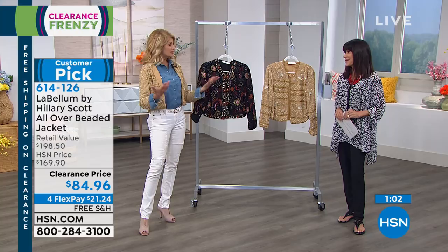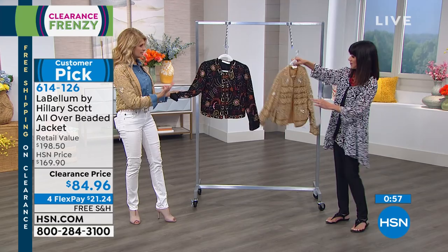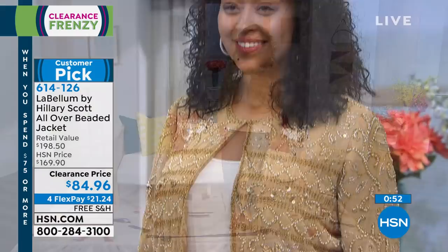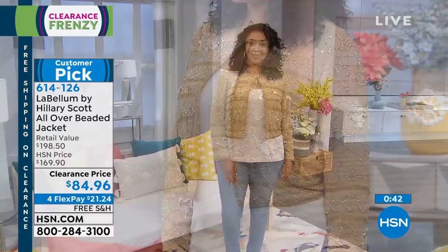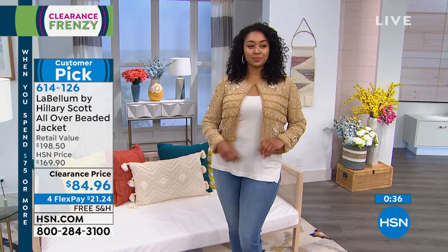One more thing I wanted to mention about these jackets, they're so lightweight. A lot of times when you have just jeweled garments, they can be so heavy. This doesn't feel like I have anything on. We've done a lot of great pieces here with Hillary, but this is, I believe, the ultimate show-stopping piece.